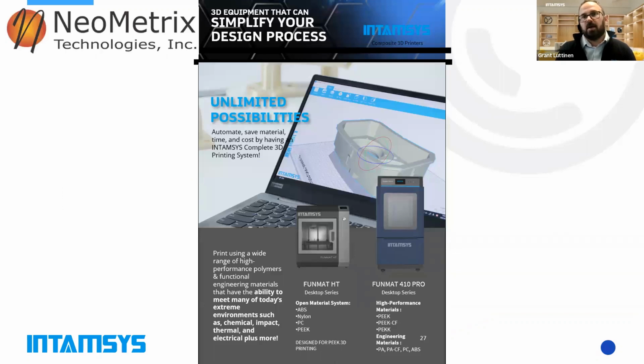And then I'm going to hand this back off over to Kelsey to go through a couple of the applications and case studies that Neometrics has done with the INTAMSYS machines. Yeah, thank you very much. That was really helpful that you went through all the materials and the advantages, and thanks for going over an overview of all the printers.